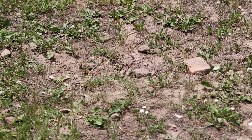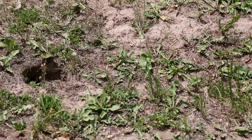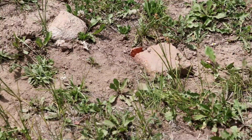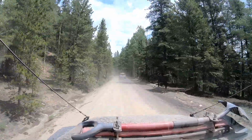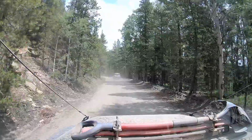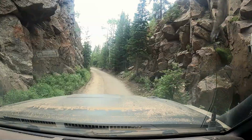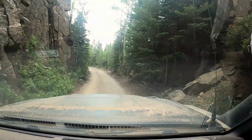A few bricks. These are all the remnants we can find of the kiln. Oh well. While we were unsuccessful in finding the site of the coke ovens, it was still a fun out and back off the main COBDR trail. It's a nice little stretch. There's rock walls on both sides.